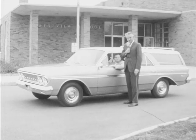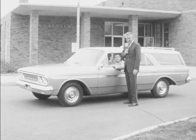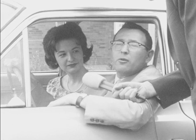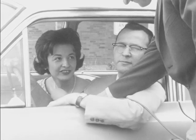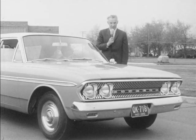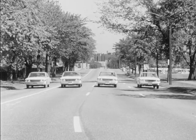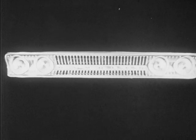Let's all pay attention to Andrew and Mrs. Marco. Mr. Marco is principal of the Westview Elementary School in Avon Lake. Mr. Marco, how do you like your Rambler? Ray, I think your jingle says it rather well. There's nothing in the world quite like a Rambler. And the interiors are just beautiful. You heard the principal and his wife. Yeah, there is nothing in the world like a Rambler. Get yourself a Rambler today. See your Greater Cleveland Rambler dealer today.